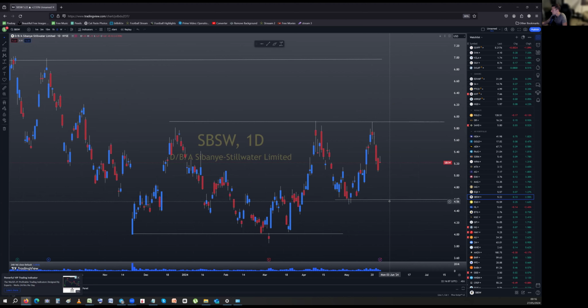Now, otherwise, if you keep going down, 460 should be support. Otherwise, 4. This stock could go as low as 4 on really bad platinum, palladium, gold, silver moves. It's high debt. It's a very risky stock. So unlike the others that I can't ever see go back down to the lows, this one is possible, although unlikely. So 590, 460, watch out.